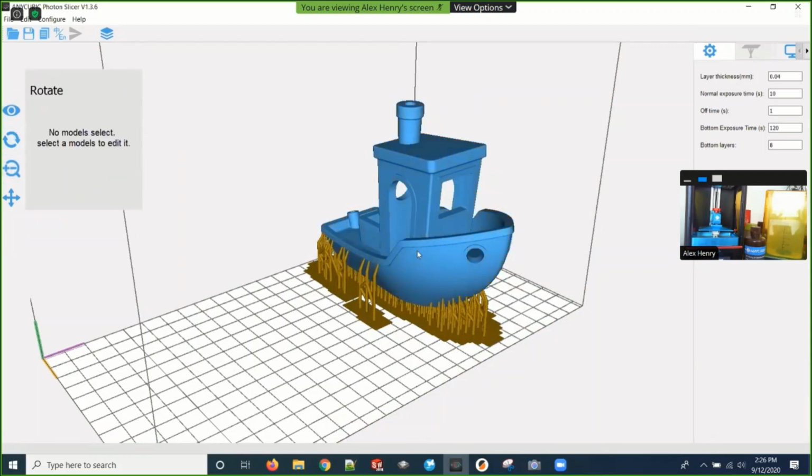But anyway, if I have 2 of these boats on this part, because of the same height, they take exactly the same amount of time on this particular printer. Now that differs from some SLA printers that use a laser, and that'll actually take a bit longer if you're using a laser to cure the material.